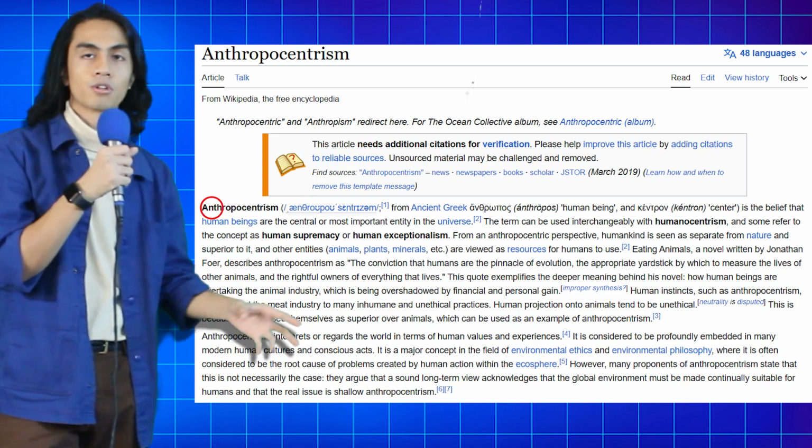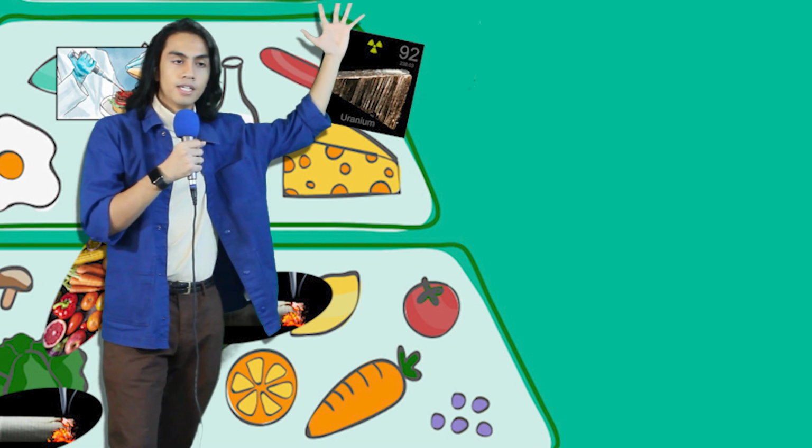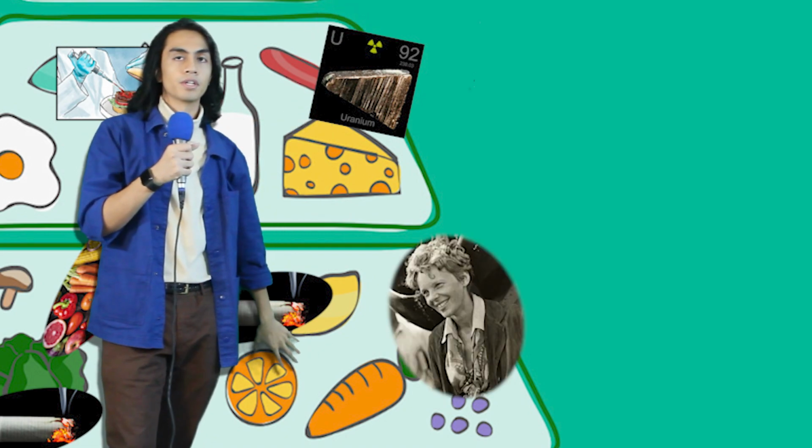Why must only humans have a nutritional chart? Why can't the coconut crabs be integrated? Because they survive off of Amelia Earhart. They should also be put in here too. And Amelia Earhart should go within the fruit category, because coconut crabs. Oh, I didn't think about that. It's cool.